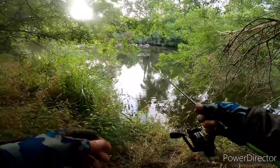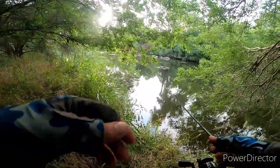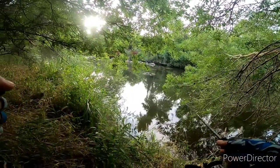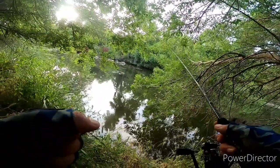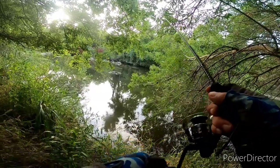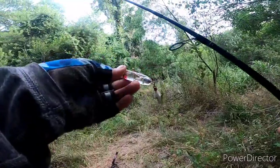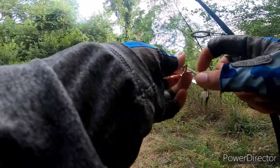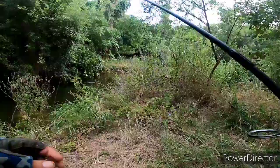Ooh, come on, please. Come on, I need it. Oh, I hate this guy's bait. This thing right here is gonna be the death of me. Even when they see it, they don't see it because it's freaking clear. Who makes a clear lure? This is the darkest water to be using this.